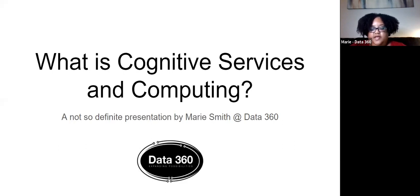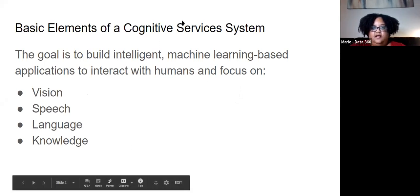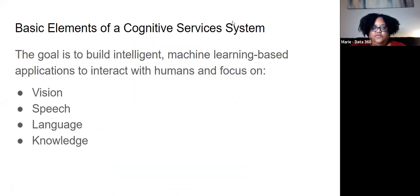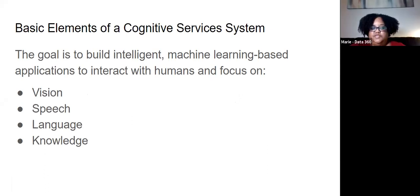And so now we have the ability to set up what's called a basic cognitive system with every single aspect of what a brain can do on a basic level. So the goal of a cognitive system is to build intelligent machine-based learning applications to interact with humans and focus on vision, speech, language, and knowledge. And with that comes the ability to service a lot of different audiences. And one of those audiences we'll talk about today is neurodiverse people.